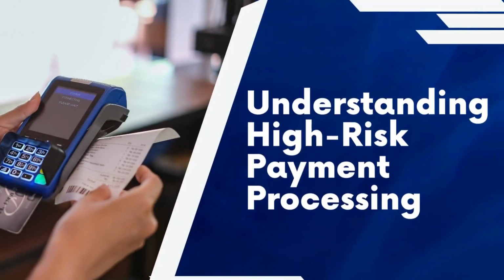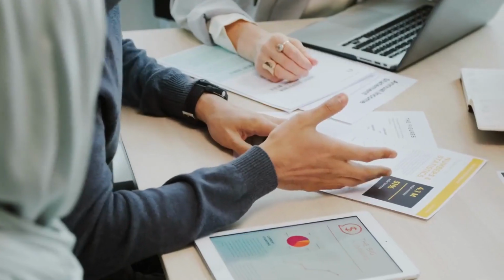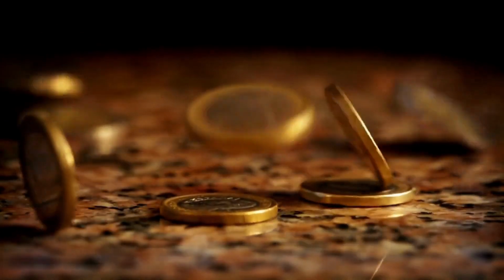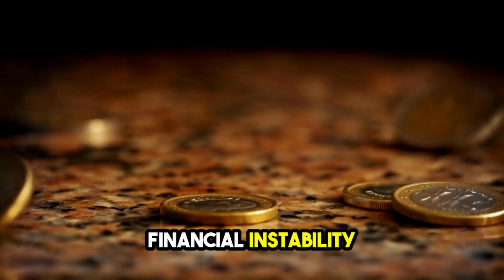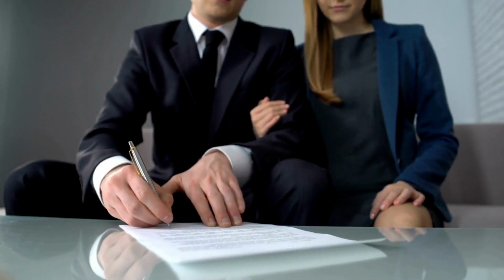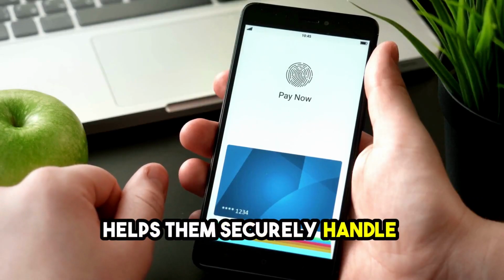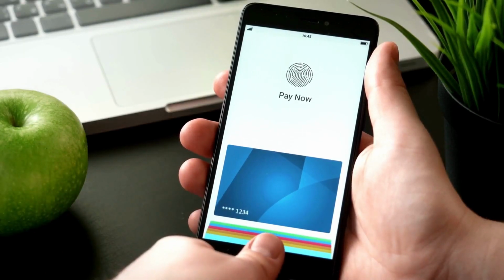Understanding high-risk payment processing. High-risk payment processing is essential for businesses labeled high-risk due to chargeback risks and financial instability. Credit repair services like ours fall into this category. High-risk processing helps them securely handle transactions in their challenging industry.